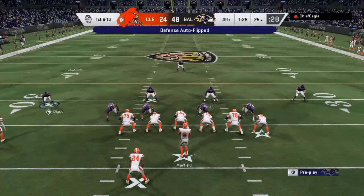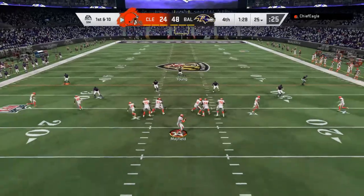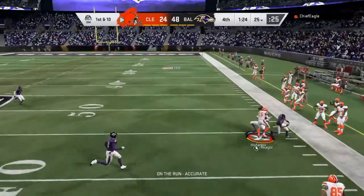The Browns drive is about to get started. They're down big here late. I don't know, do you just play one last drive here for pride? Some people like to do that. I remember playing for a guy once.